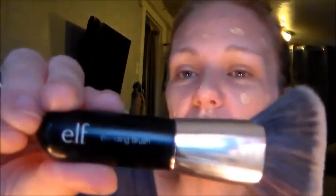But I'm just going to take this brush that I got from e.l.f. It's a blending brush, and it's very dense and flat, and I found that this works really well in blending.